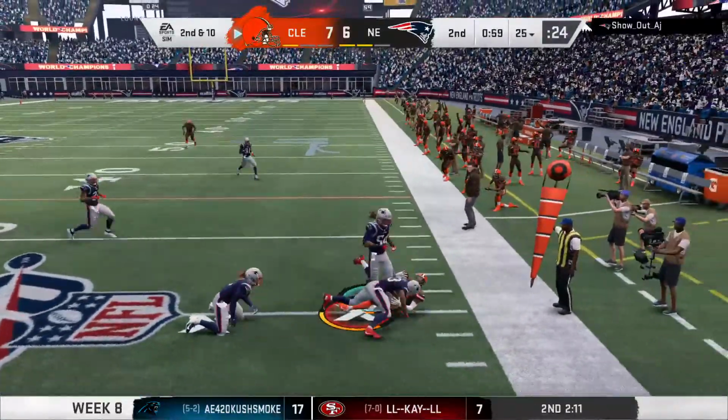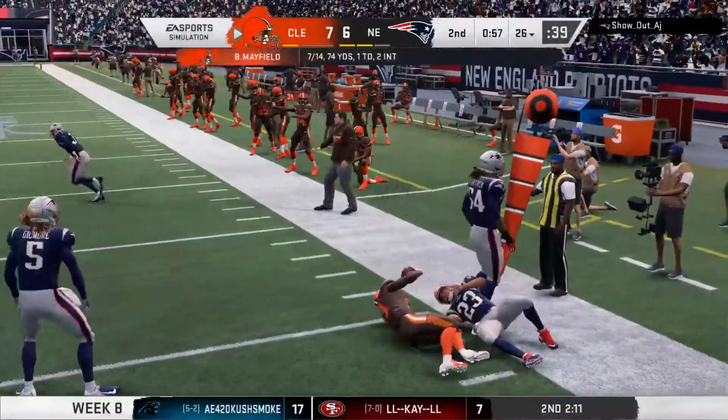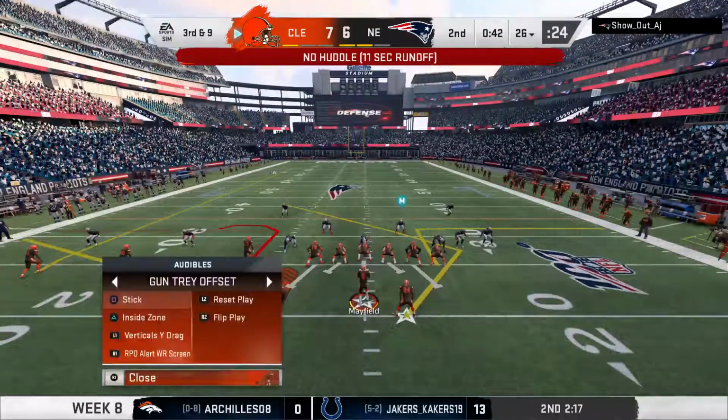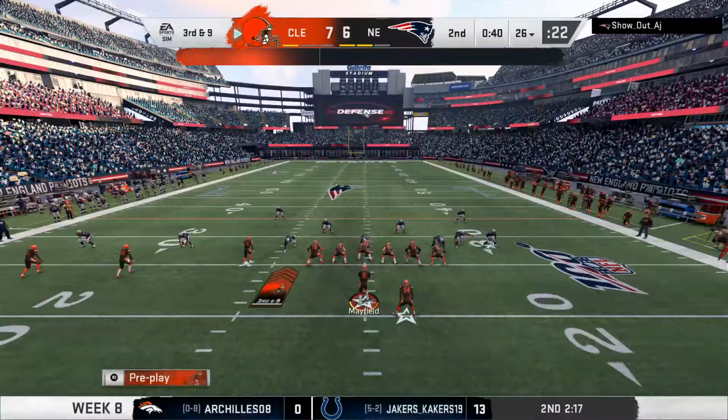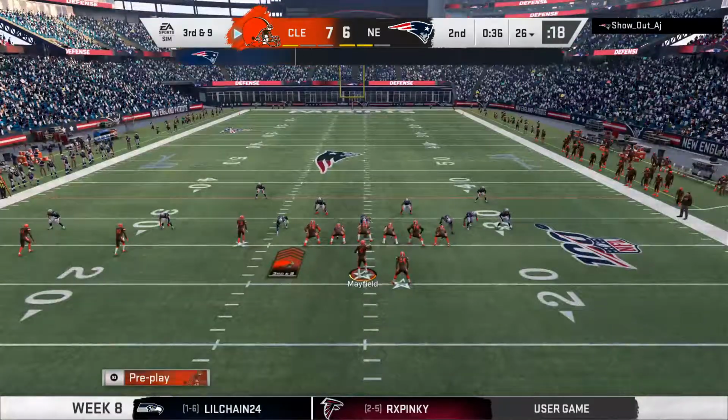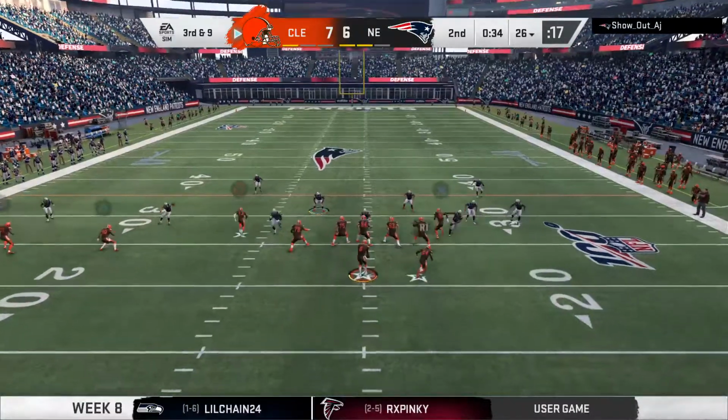Throwing again, Mayfield on 2nd and 10. And bringing it in right side here, Beckham. And not much to speak of. Call it a 1-yard gain up to the 26. This defense tightening up a bit. That last catch, just 1 yard, making it 3rd and 9.